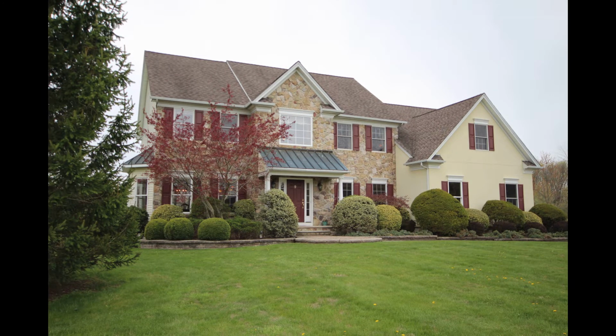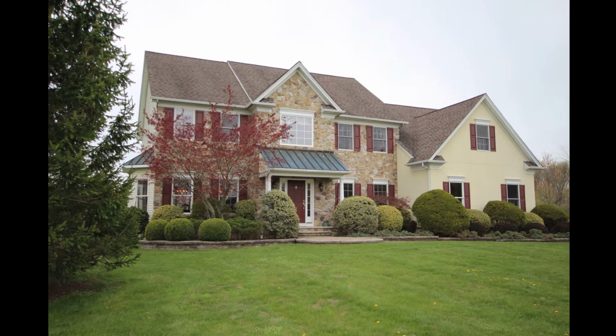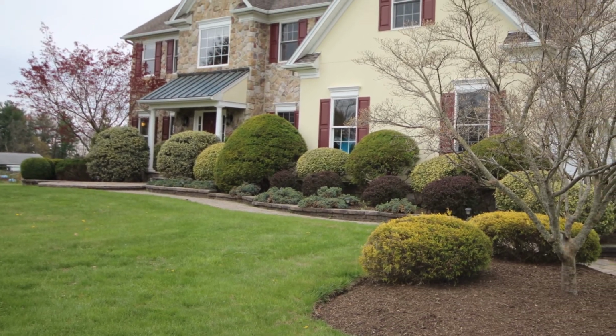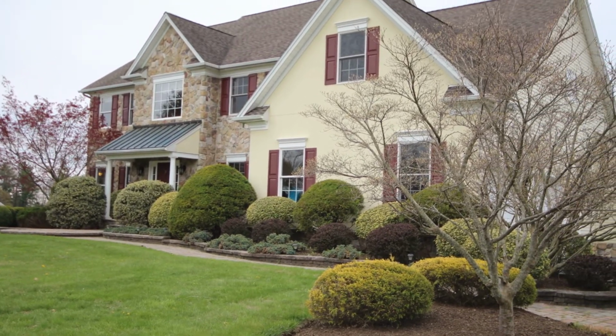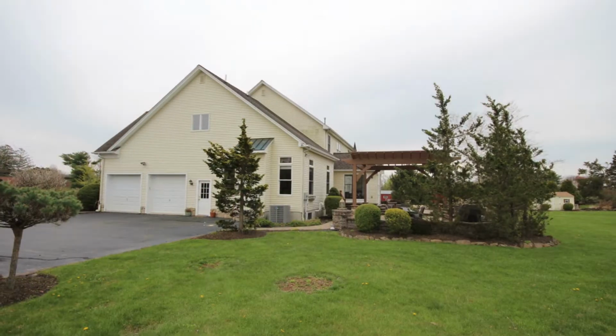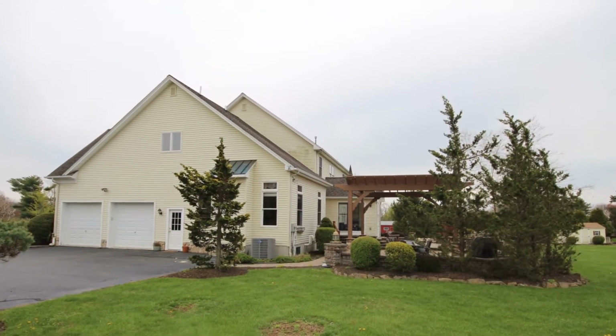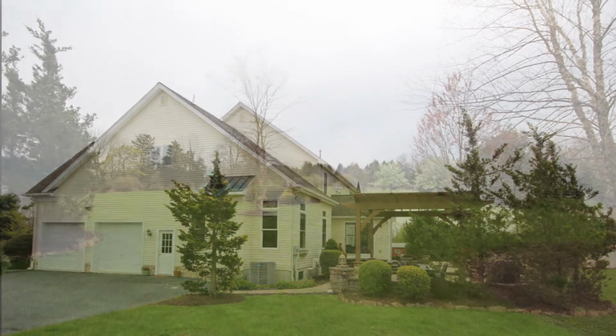Welcome to 9 Corsalo Road, Hunterdon Township. This custom-built and designed home for easy living is nestled on almost 3 acres of manicured yard, surrounded by flowering trees, perennial gardens, and paver brick walkways.